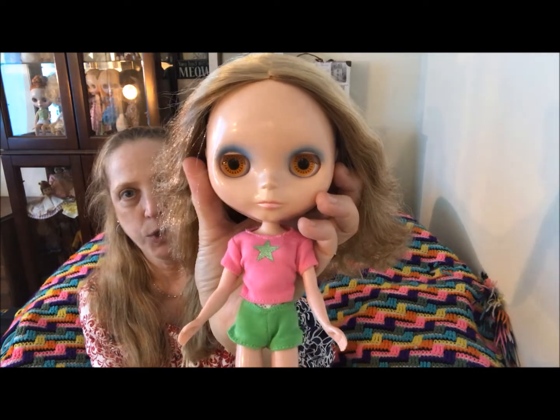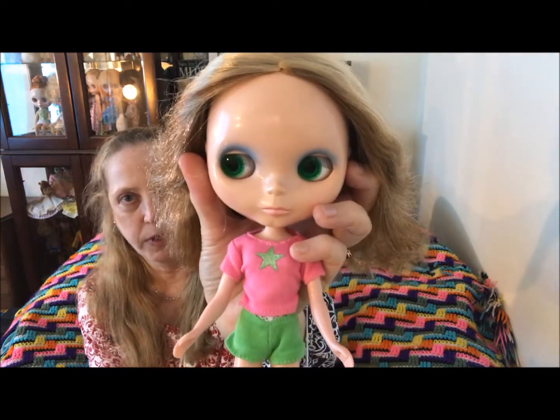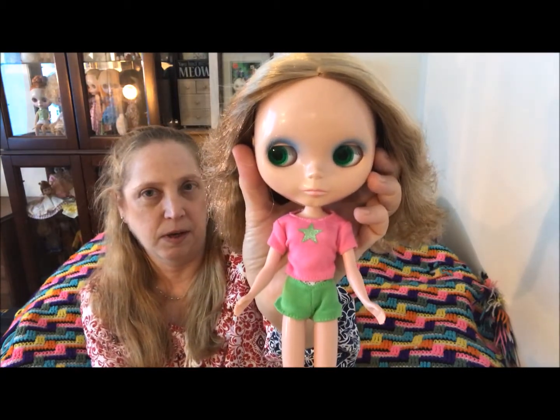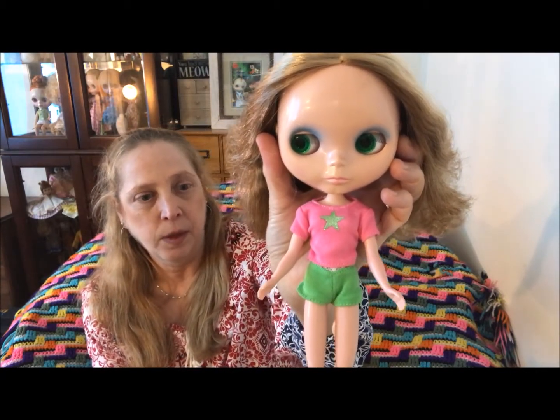They're a very true blue though. Like actually, they match her eyeshadow. Front-facing orange, side-facing green. These are really cute too. I like how she looks with these. This kind of expression it gives her.